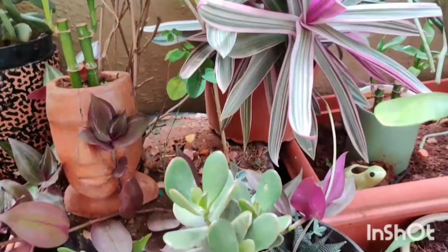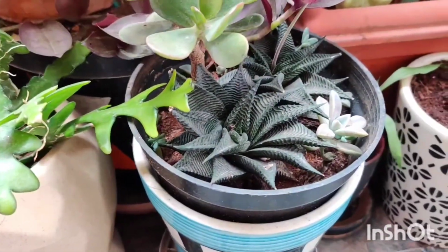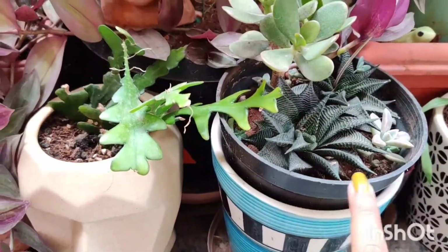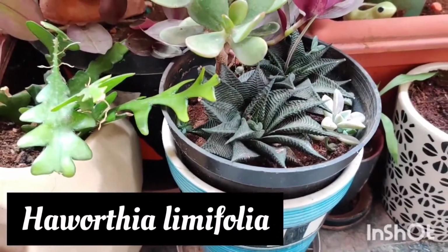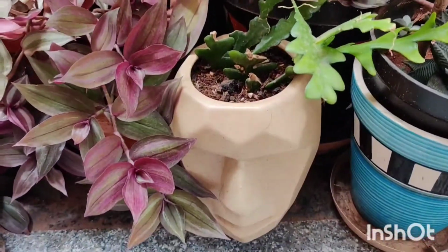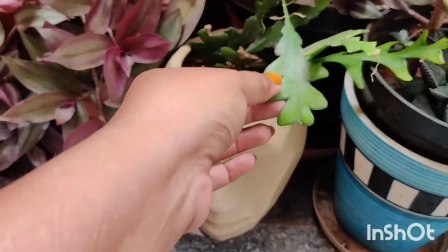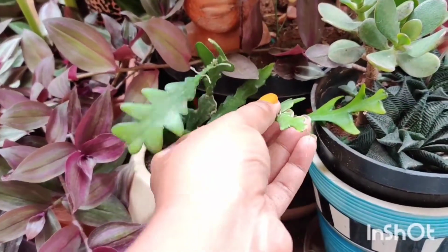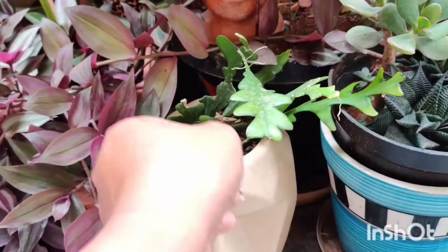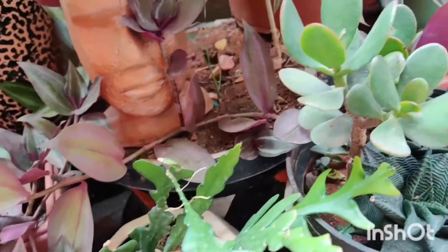So yeah. Next we have our succulent pot, wherein I have a jade, I have a Haworthia limifolia is the name, yeah, and some coarse succulents as well. Then we have Mr. Grumpy. Mr. Grumpy has the zigzag fishbone or the rickrack cactus. Again, it's growing really well. This plant was in my bathroom initially. It was not giving out any new growth, so I put him here. After that, this is all new growth. This entire branch is new.